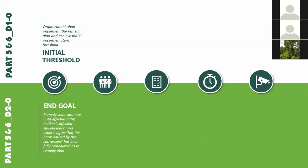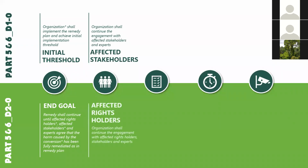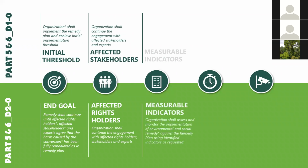And secondly, the first draft speaks about affected stakeholders in general, while the second draft places clear priority on affected rights holders. And thirdly, the first draft speaks little about measurable indicators for the implementation of the remedy plan, while the second draft includes requirements on how measurable indicators shall be established to assess and monitor the implementation of the remedy process.